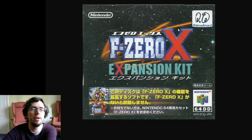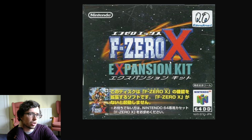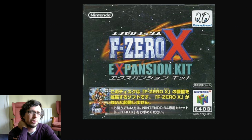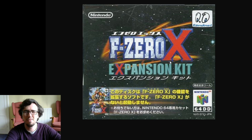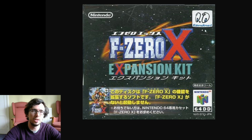Now, what is even the point of this? Because there was F0 for the Famicom, for the N64, and then for the 64DD, they came out with the expansion kit. I want to say, did this come with like extra? I think this is basically you just built your own. You built your own tracks. Could you do that in the original F0 for the N64? I don't remember. And I think it's also got some way where you can connect to the internet.